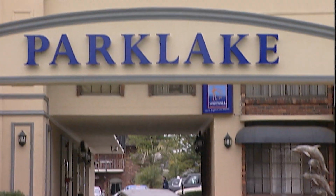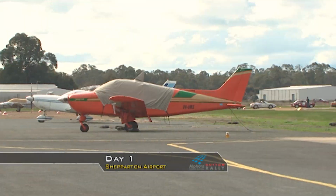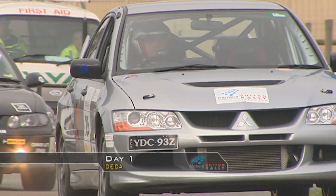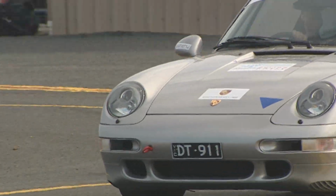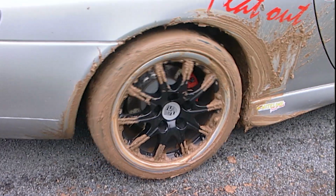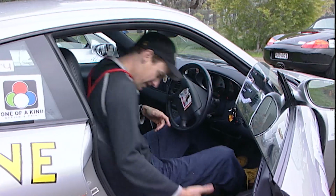With such a big field of some 88 cars, the group had to be split in two. The first group would travel to Shepparton Airport, while the other group would head to DECA, the Driver Education Training Centre in Shep. But before the day had even begun, car 4 of Anthony Moss and Tim Poulton got itself bogged. The pristine Porsche looking more like a country car. The car had to be towed out and Tim, well, he had to go and wash his hands before he could continue.